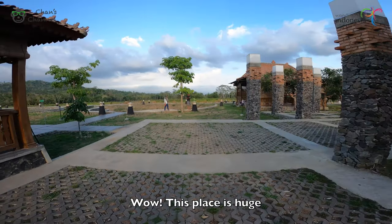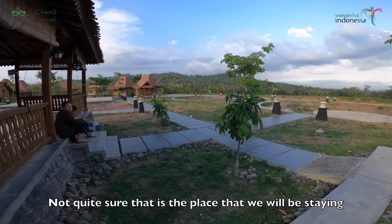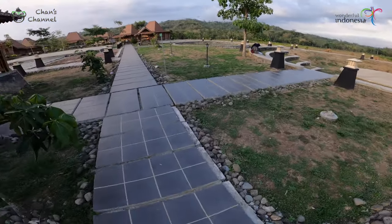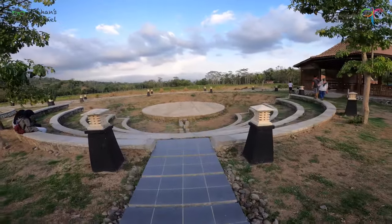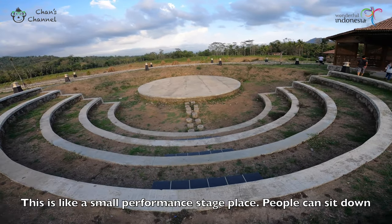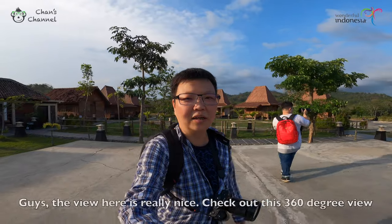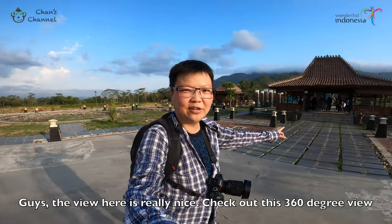Wow, this place is huge. Not quite sure is that the place that we are staying. This is like a small performance stage. People can sit down at the side here and there's a performance in front. Guys, the view here is really nice. Check out this 360 degree view.